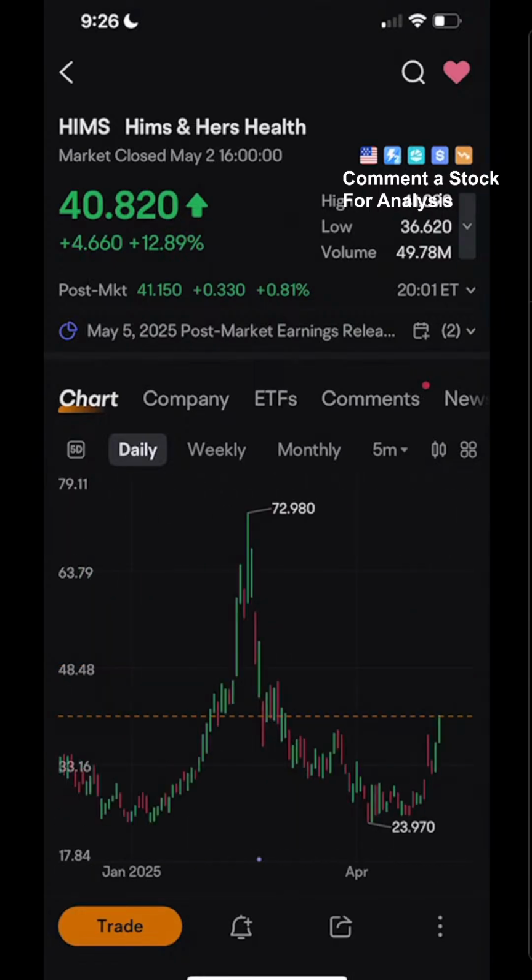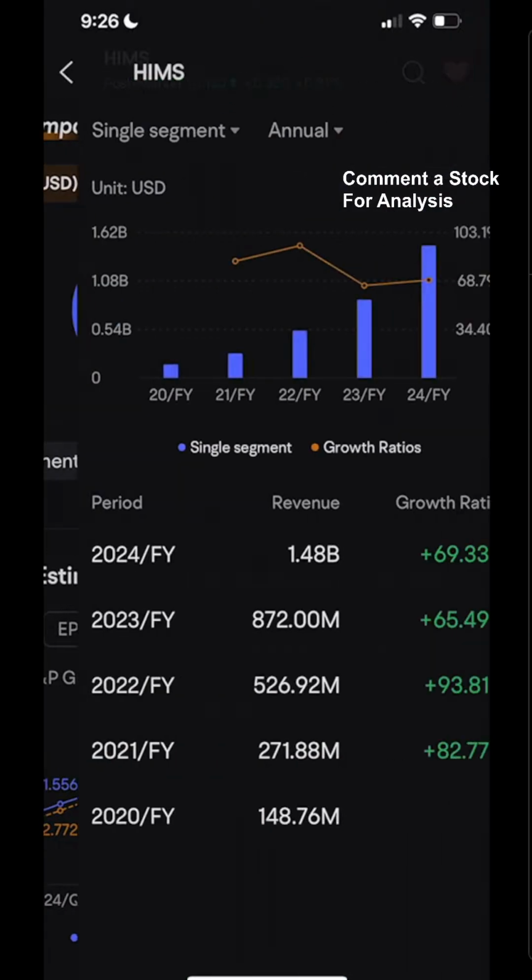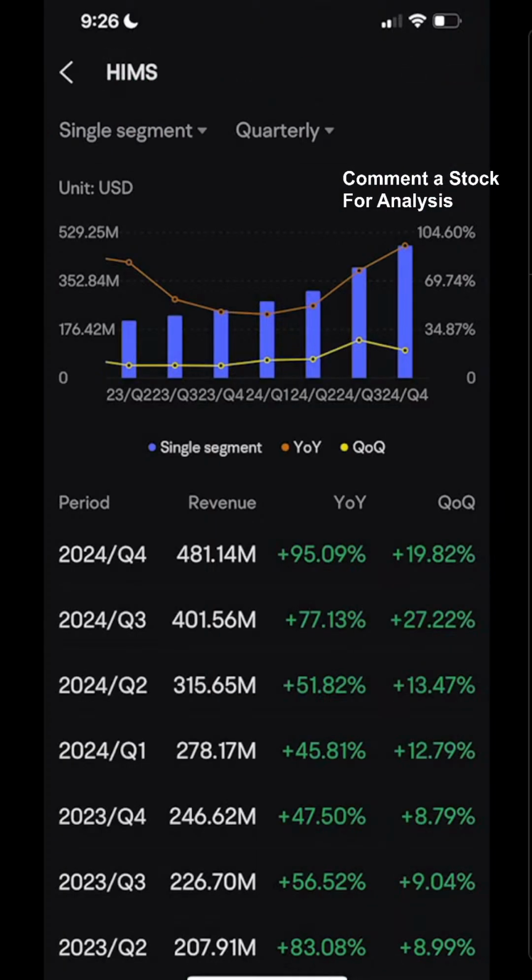We'll look at them. So here's Hims and Hers. They report earnings on the 5th, so that's why people like this company. They report earnings tomorrow, so tomorrow the stock is either going to go up or down a bunch. We're really looking at the growth here. This company has some of the most impressive growth I've ever seen. The sales were literally up 95% from the previous year, so the sales have doubled.